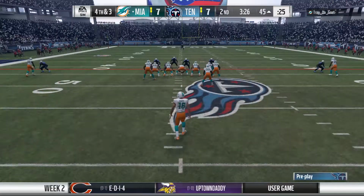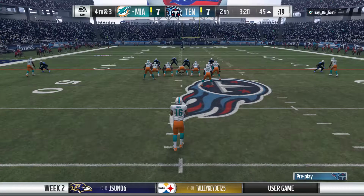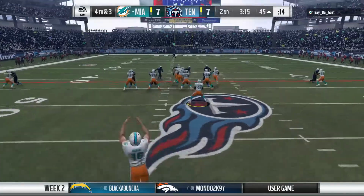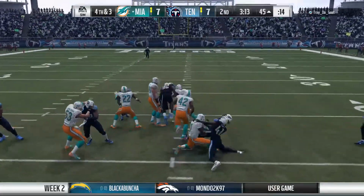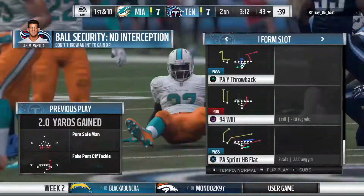The Dolphins will send out the punter now, on for his second punt. He'd take a repeat of his first. And a fake here. Direct snap to the up man. A little trickeration there, but it doesn't fool him.